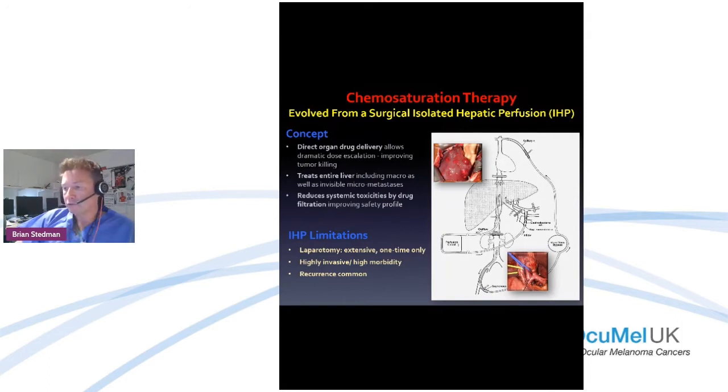And then with a perfusion circuit, they could keep the liver perfused with a high dose of chemotherapy over a period of time while they had the patient on the operating table with their hands inside their tummy. And they showed that they could get good control of liver disease. The problem with that is, with all cancer care, when something works, what do we like doing as doctors? We like doing it again.